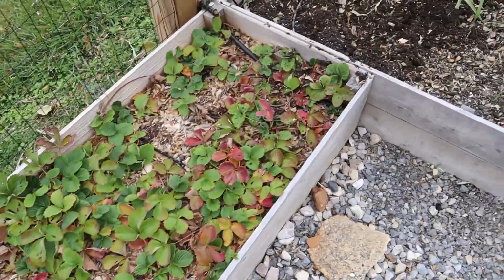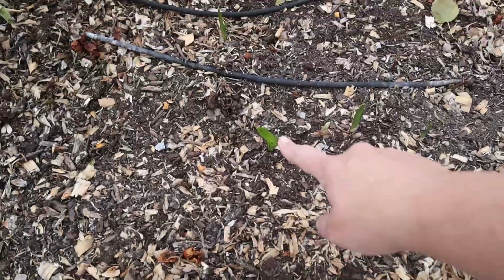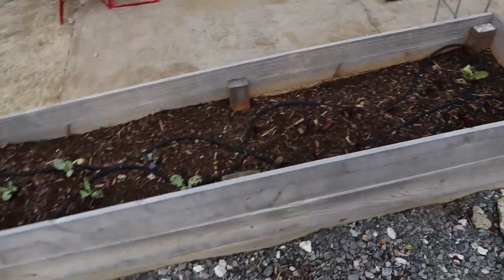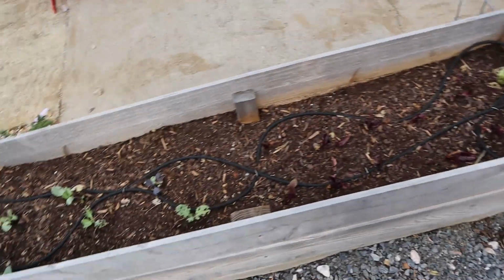Strawberries are going dormant. More leeks over here. My garlic is starting to put on some growth, which is nice. I've already started pulling things. I got the zinnias pulled out over here. This bed's doing nothing. Just nothing. That was all beets. I don't know what's going on under, but on top, there's not a whole lot going on. All right, so that's pretty much it for my whole garden tour.